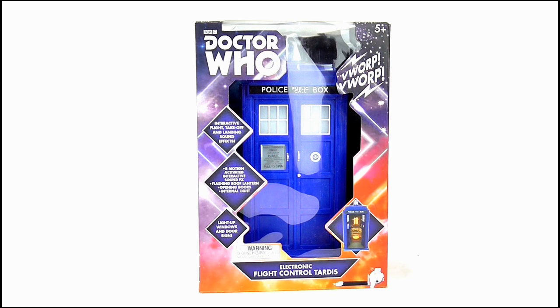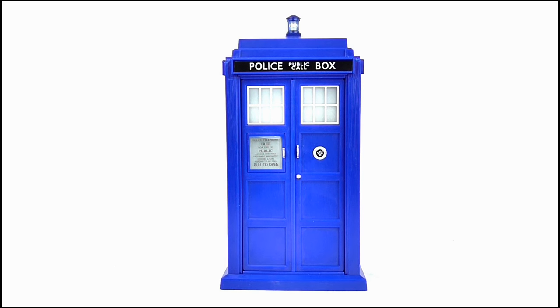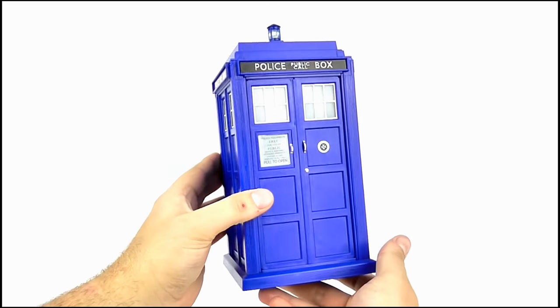But let's move from one box to another as we leave the packaging behind and move on to the TARDIS itself. Okay, so here we have the all-new Flight Control TARDIS, and it looks great. It's very similar in design to the older 11th Doctor TARDIS released in 2010, so I won't go into too much depth with the detail.